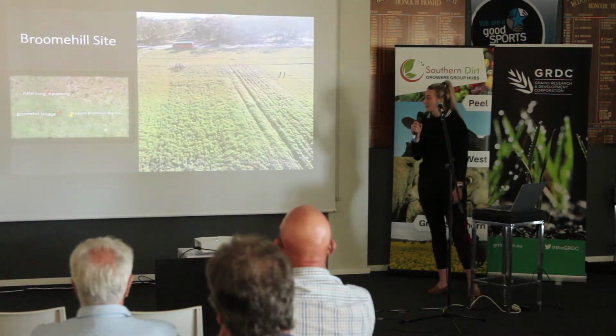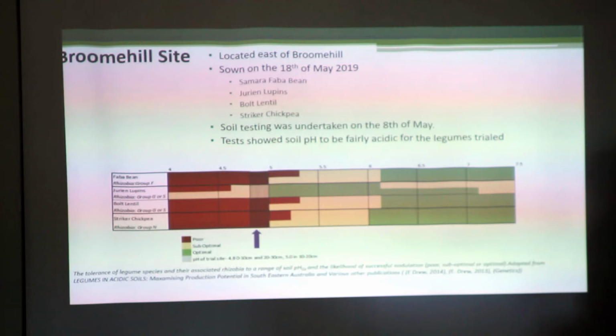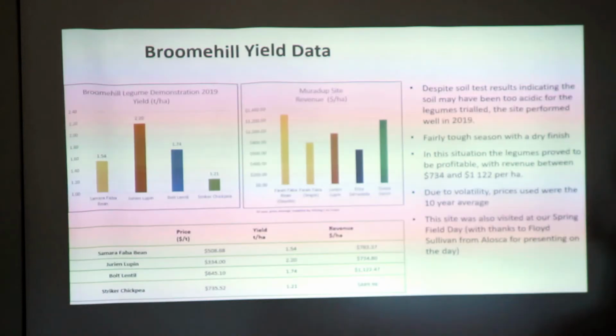Our Broomhill site, hosted by Craig Bignell, thank you. Same here, we did faba beans, lupins, bolt lentils and chickpeas. With the pH levels, we can see that they were quite below optimal levels. However, we still managed to get some really good data, even with the acidic soils. Despite the soil being acidic, we still performed the trial and it still did fairly well, even with a tough finish as well as a dry finish.